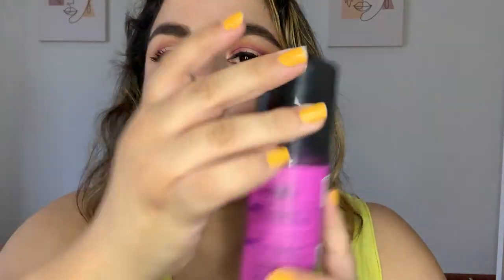Then the Maybelline setting spray, last time it was 99 grams, today it is 81.1. So last time I was here and today I'm here. Maybe like 2 more months if I use it the same amount. Like I mentioned, I have been wearing makeup a lot more often than I have been. So yeah, it's going. I'm very excited.